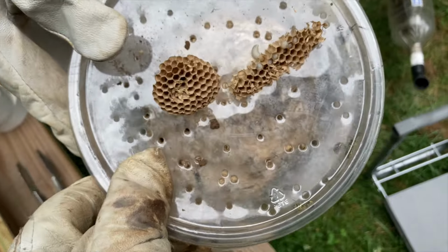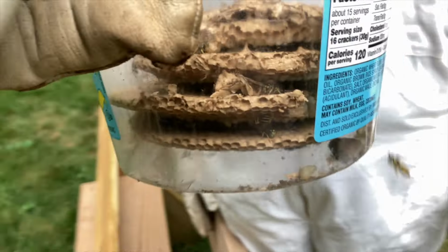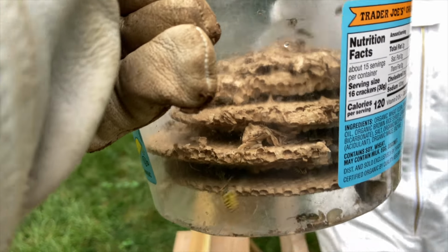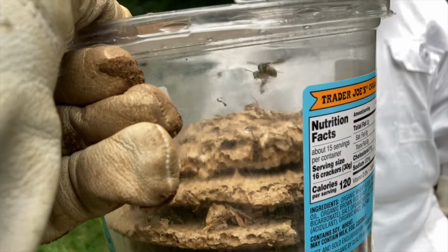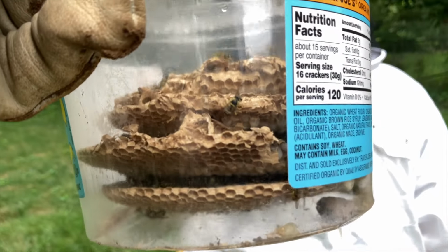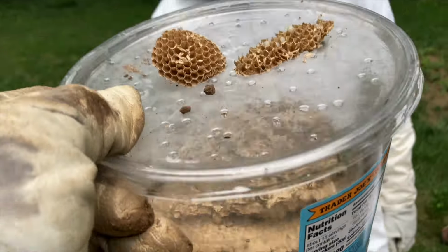In general, you never want to kill these unless you have to move them. And if you do have to kill them, never use poison. Just dump dish soap and water into their hole at dusk when they're all back in the nest, and you can drown them and suffocate them that way. But we're going to take this back to the lab and we're going to let it incubate because we want to collect all of these pupating wasps. So that's the plan for this nest.